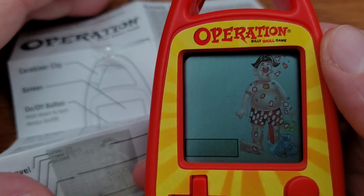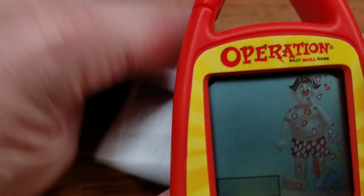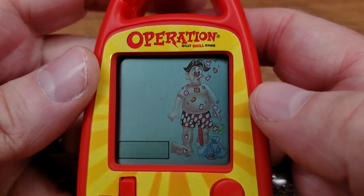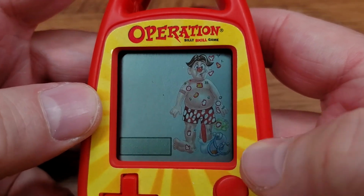I did give the instructions a quick peek. Nothing in there I couldn't have figured out in the game, which reinforces my belief that all instructions are trash and should be thrown away. So here is our little toy. You can see I've not turned it on yet. The batteries are in it, and there's our patient and the little screen.